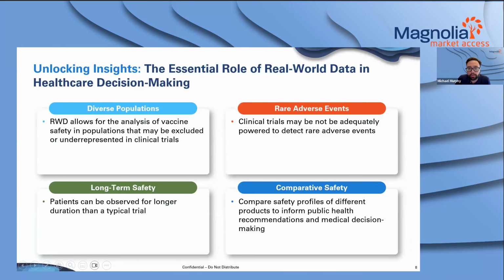So first, just a little bit about why we need real-world data for vaccine safety. Clinical trials, as Jess talked about, are generally considered the gold standard, but they do have important limitations, and we need real-world data to fill those evidence gaps. For starters, real-world data sources have diverse populations that are understudied in clinical trials. For example, many vaccine trials exclude pregnant women.